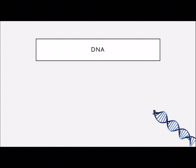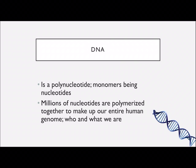DNA is also a polymer most people are aware of, whether or not they knew it was a polymer. DNA is also known as a polynucleotide, with the monomer being nucleotides. Millions of nucleotides are polymerized together to make up our entire human genome, who and what we are.